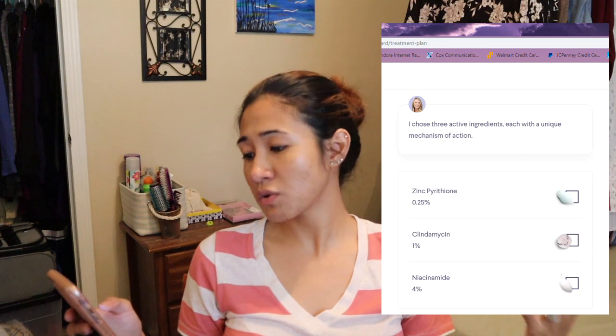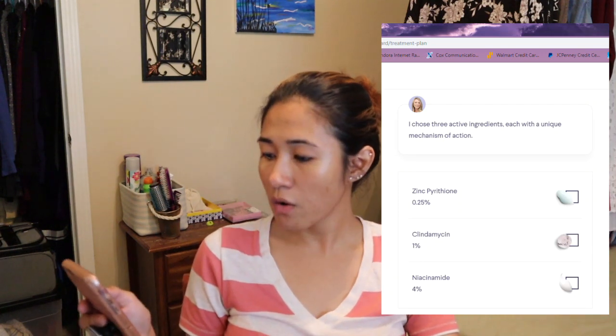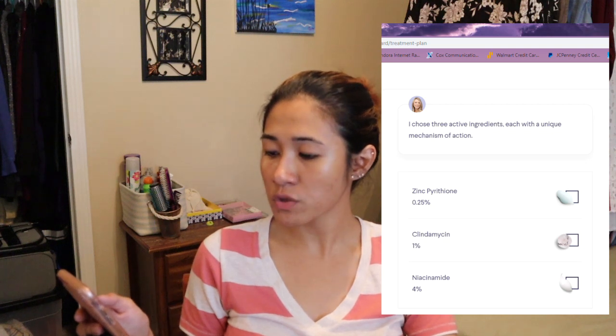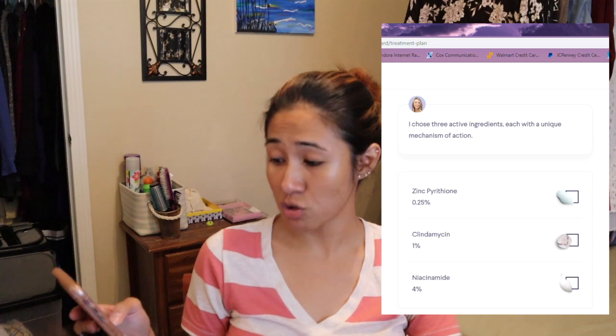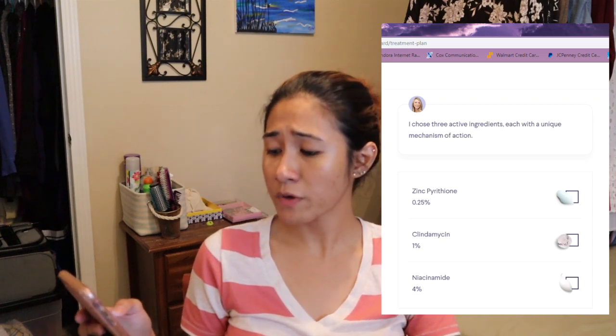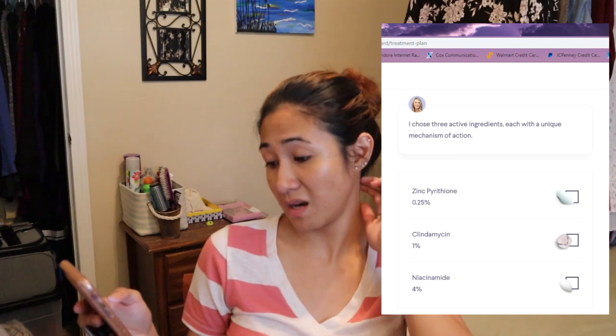She said, I choose 3 active ingredients, each with a unique mechanism of action. So I have a 0.25% zinc, which I don't know how to say. I'm not even gonna try. And I have a 1% clindamycin and 4% niacinamide. Then in this email, she talked to me about what each ingredient does or will be doing for my skin.